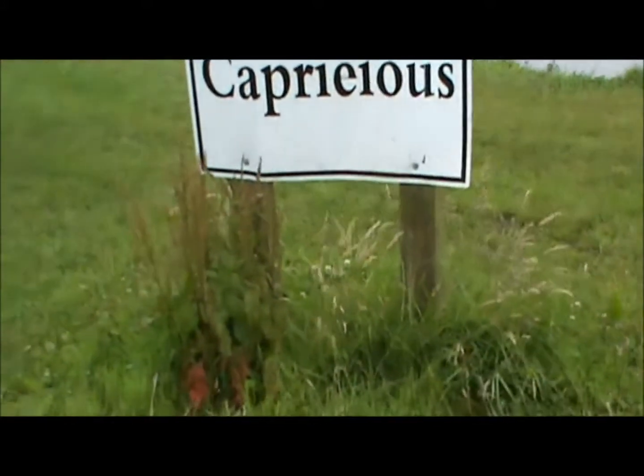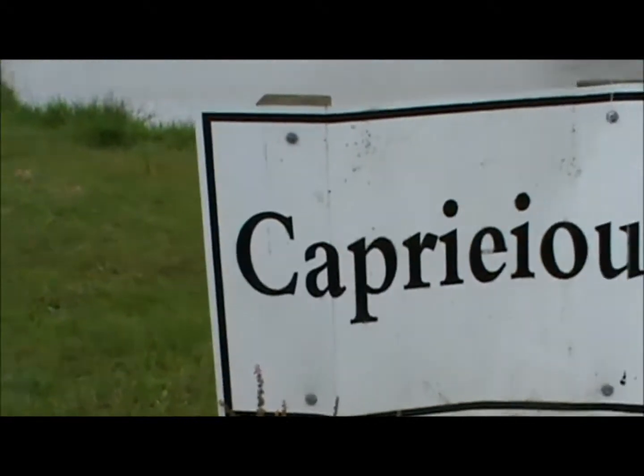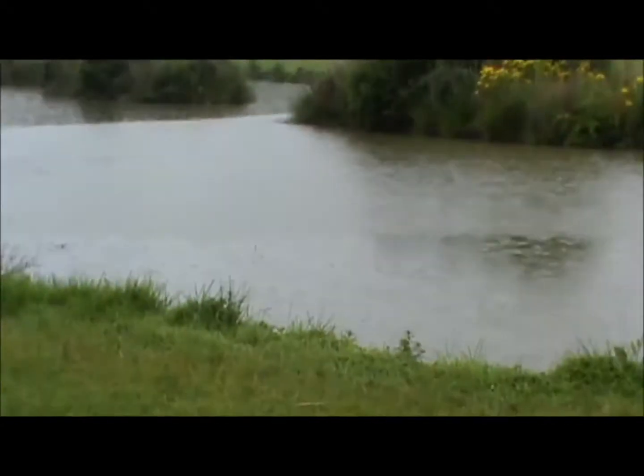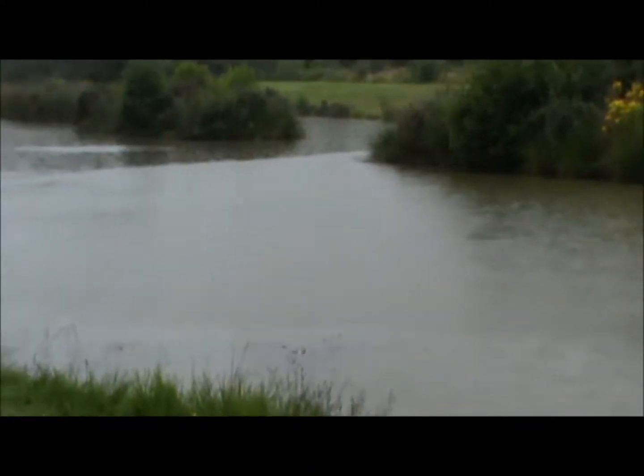Okay, we're on Capricious water round. 36 pegs on this water. Oh, a quick trip round here, just to show you what it's like.